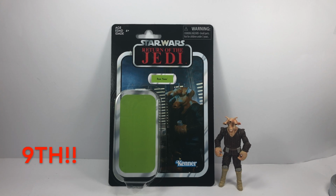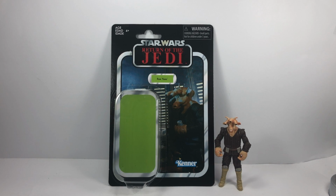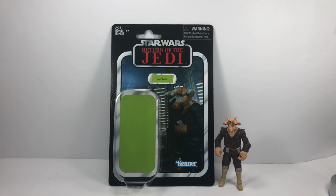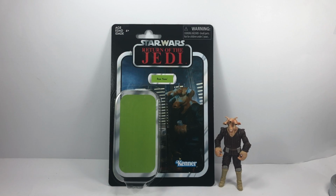So this figure came in the Jabba's Palace playset, and it pains me to put this figure so far down, but the reason is that it is another repack. We've already had the figure in the Black Series, and I can't actually say anything bad about the card back. You've got an image there that's straight from the movie. You've got the lovely green thing there. I would say that the font is too small for the words, like Reese. Look, you need a magnifying glass to see that.